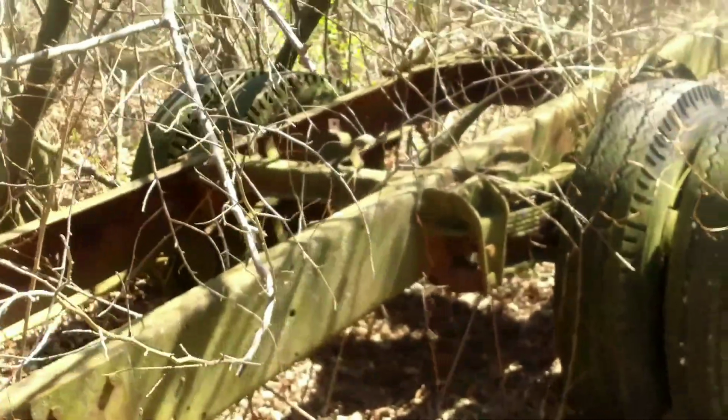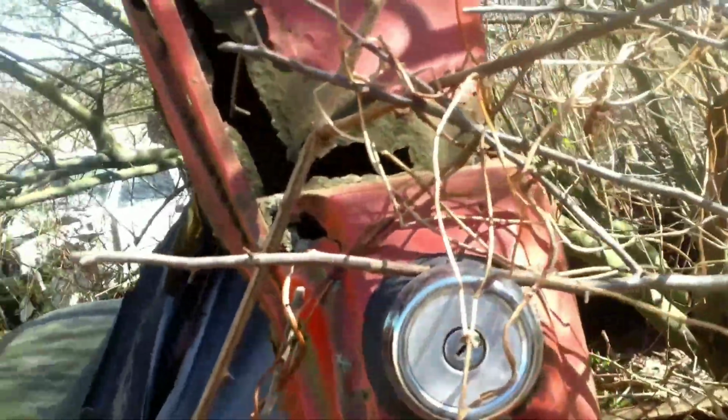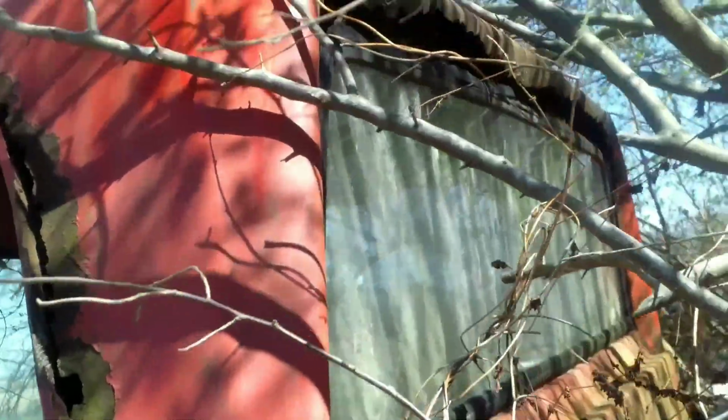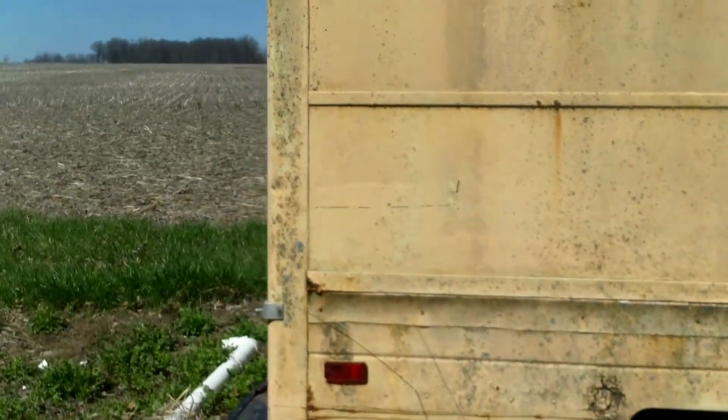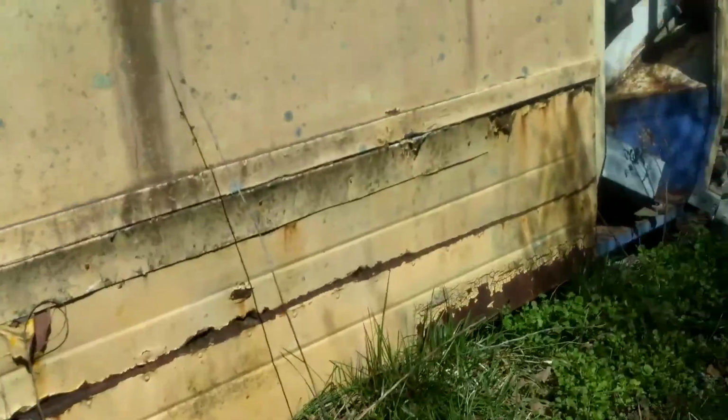No bed on this one. Man, that one's whole cab's about rusted off of this guy. Look above the back window. Whole top of that cab's about gone. Then we got an old Chevrolet step van over here. It's sunk down in the mud.